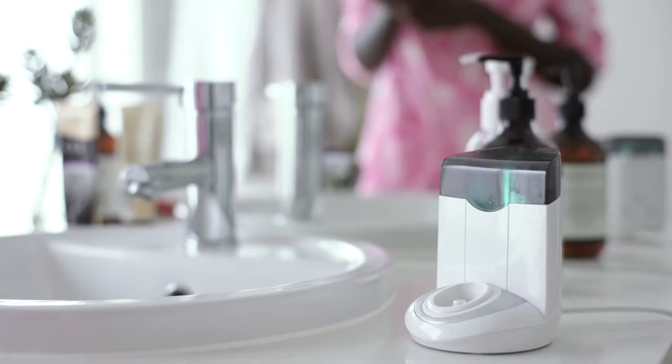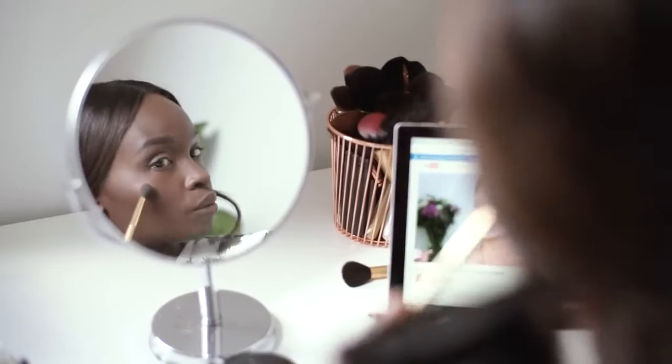Then I usually have a shower and moisturize, do my skincare, and then start my makeup. It's around this time that Ava wakes up from her morning nap. I then get her ready and then we start our day.